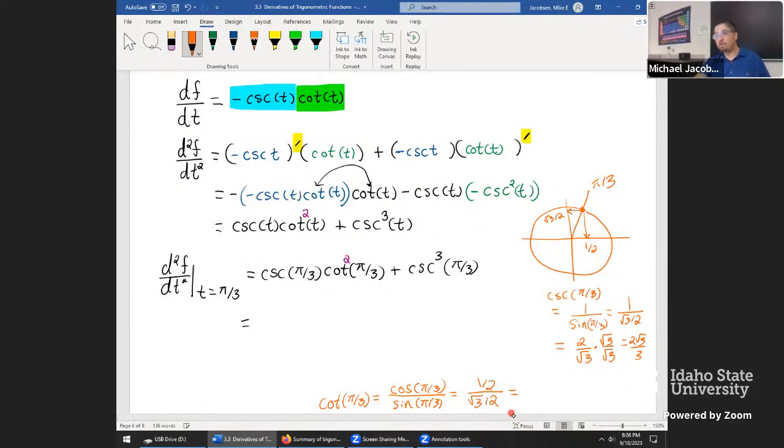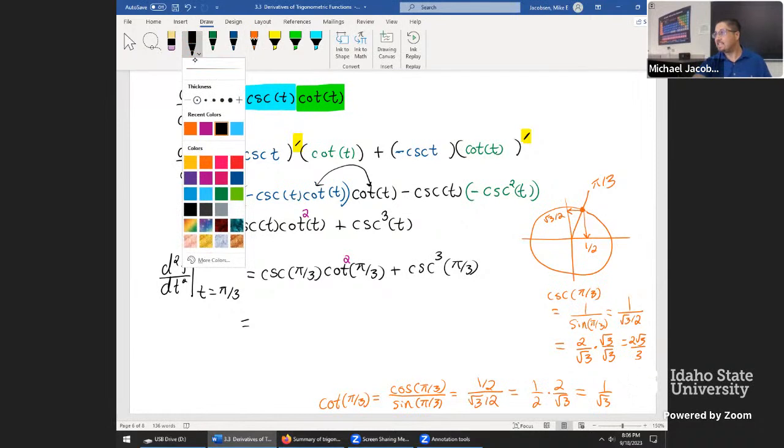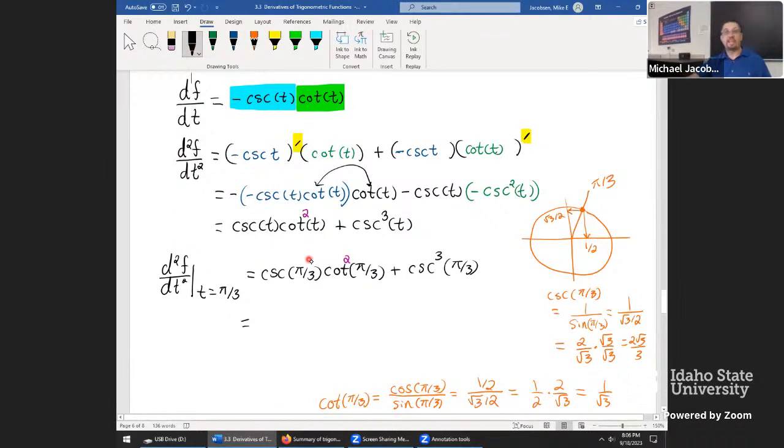Okay, on this one, we have 1/2 multiplying 2/√3. So this just becomes 1/√3. I'll leave this one in this form just to emphasize I'm okay with an irrational denominator. You don't have to rationalize it. Finally, last thing, we put it all in. Cosecant at pi/3, we got the 2√3/3. So that quantity there. Cotangent pi/3 is 1/√3.